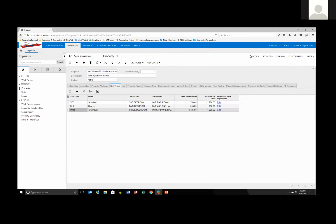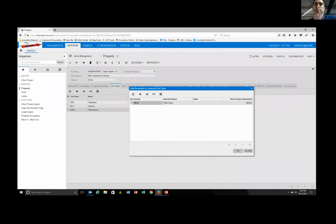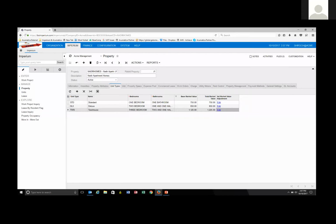Moving on to the next tab, this is where we're defining the unit types. So in a residential rental, we might see something like a standard, a deluxe, a townhouse. In a condo or co-op, they could be specifically named types of units, or just something as simple as a home. We can name them accordingly. We associate a number of bedrooms and a number of bathrooms, building up each one of those units. We assign a base market value, and then if we need to, we can associate an added amenity view, and that amenity view will add a market value adjustment, and that will increase the total market value of each one of those units, if so desired.